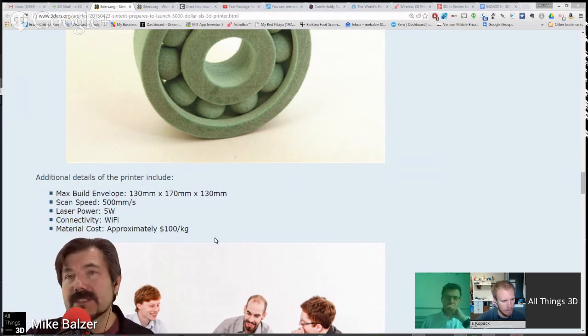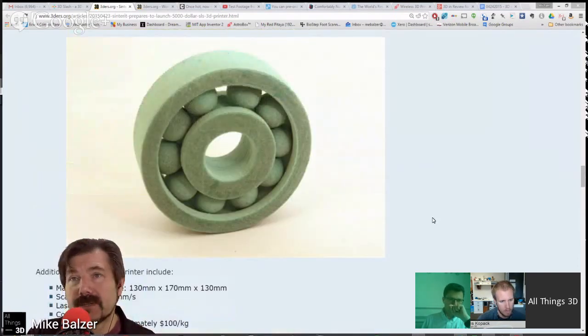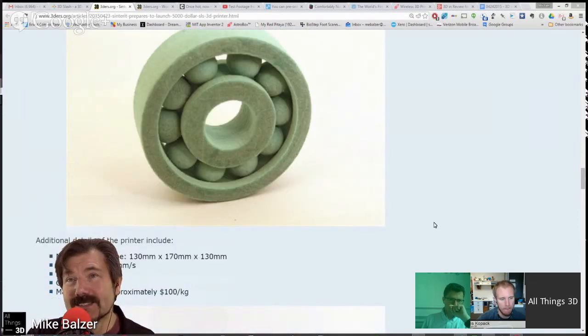But material cost is $100, so you're looking at maybe about twice the cost. But even so, if you compare it to SLA, it's still substantially less compared to what you can get with it. It shows that it's going to be connected through Wi-Fi, so that's kind of a neat thing, so that you'll be able to use it like another product that we're going to talk about later, the AstroPrint.